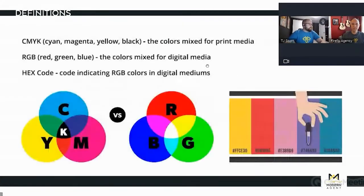Next, we're going to talk about colors, so the definitions here. What you're going to see sometimes when you're talking to printers or if you're in a system is CMYK. CMYK is an acronym for cyan, magenta, yellow, and black. These are the color sets used to make colors in the print medium.